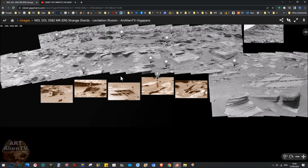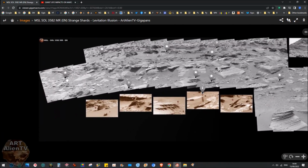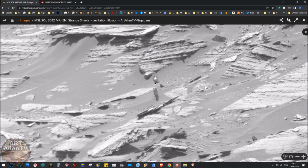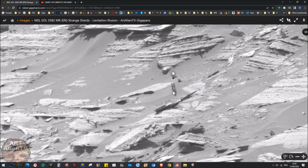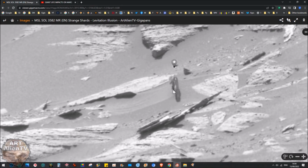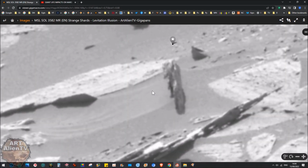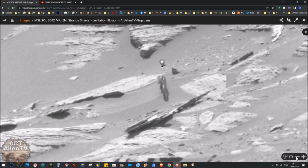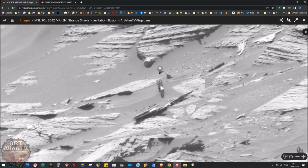Let me show you it in context. It's over here. The hovering rock. There it is in context. It's not very big. It's probably only about a foot or less, maybe 6 inches. There it is. Let me zoom out a little bit. Show you it in context there. It's an optical trick. I don't think it's hovering. I'm just calling it a levitation illusion because that's what it is.